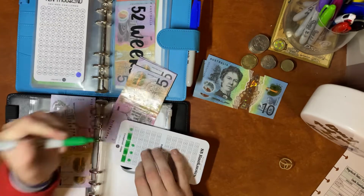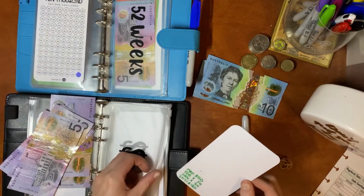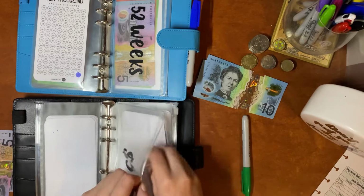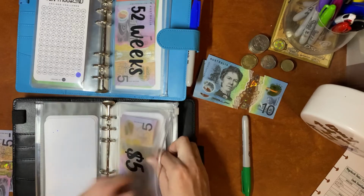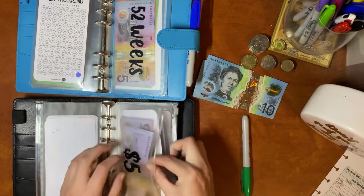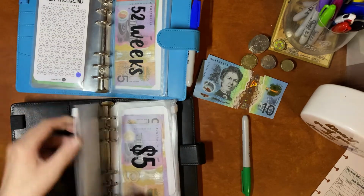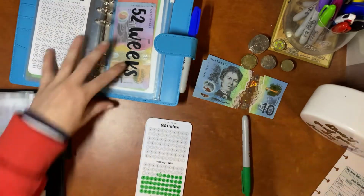2, 3, 4. And I'll maybe find out the difference. Put this elastic band back in. I'll put that up this way. And then I'll put this down this way. So I know which is which. So then I'll just grab this out. Grab this.